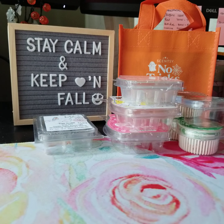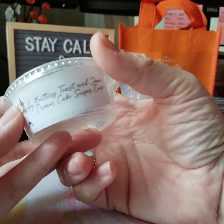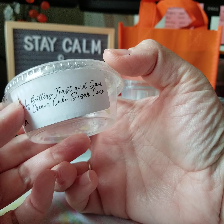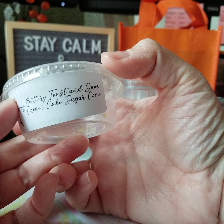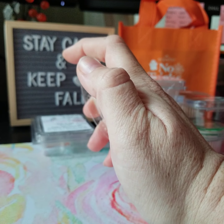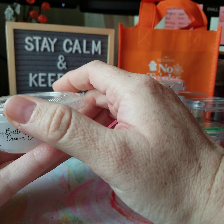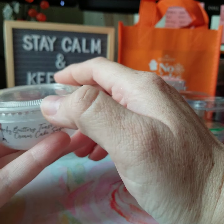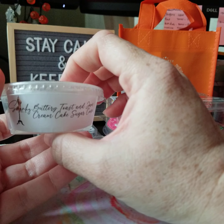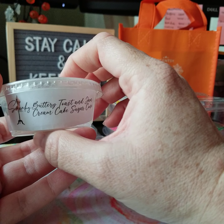To me, this just kind of smelled like, okay, this smells like Fruit Loops, a cereal blend. I don't know if it's the sugar cane in it that does that or what, but it was lovely. And the texture of the wax was very, I want to say gummy like, but it was interesting. And the throw, oh, it threw very well.